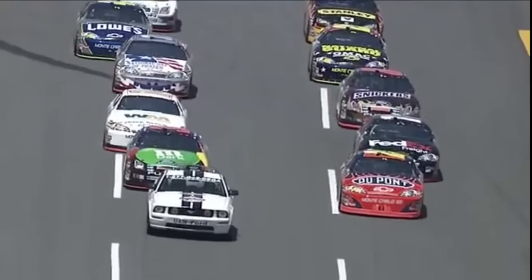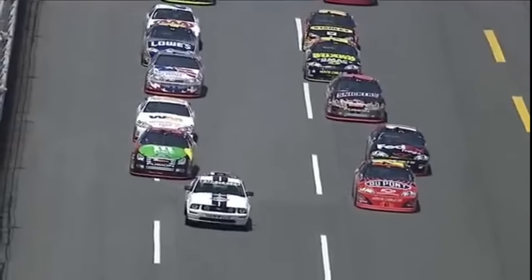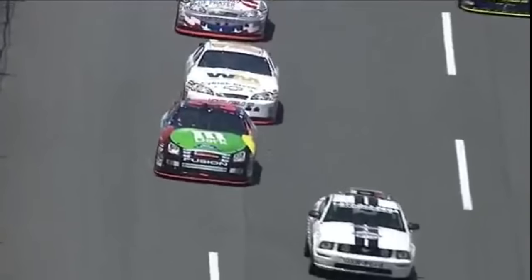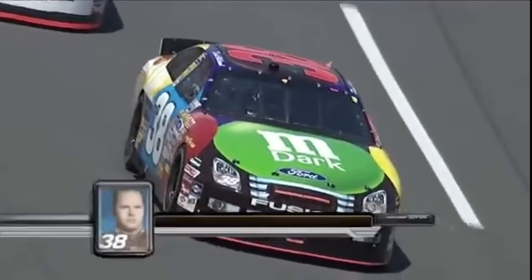Anticipation and sometimes frustration here. Let's see if that young man is starting on the front row again here at Talladega. David Gilliland, that's DW in the Fox Sports booth. Buddy, you got a copy?